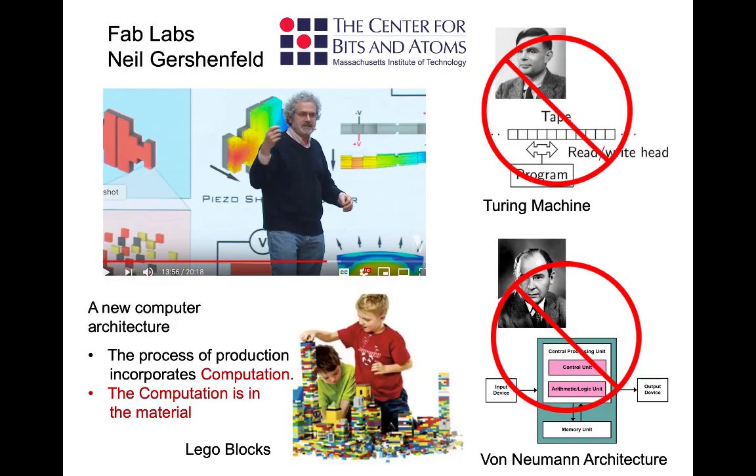So Gershenfeld pioneered at the Center for Bits and Atoms at MIT's Fab Lab, what's called a Fab Lab. And we'll look at one in a minute. Think of a 3D printer. And again, a 3D printer is just the poster child for something about half the size of this room, but could then make anything. And we're going to see the significance of that in a moment. Now, to do this, he totally revolutionized computer science, rejecting Turing machines and von Neumann architecture, which is what we all use to this day, into a new kind of production which incorporates computation. The computation is in the material.